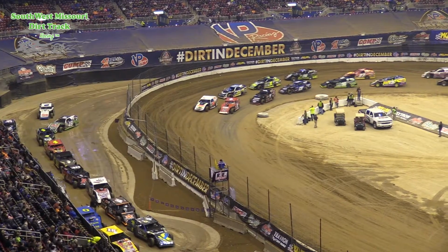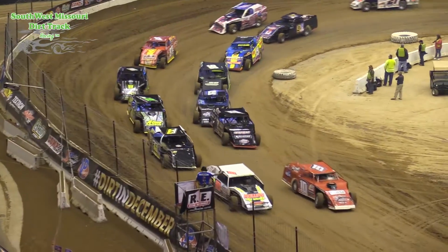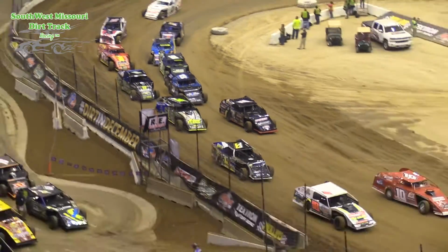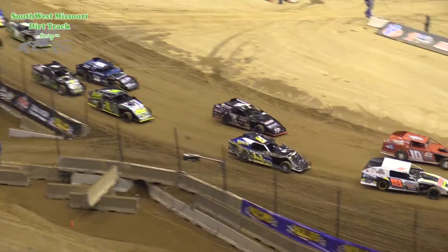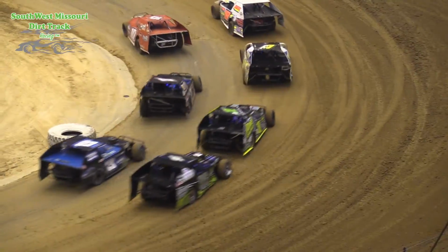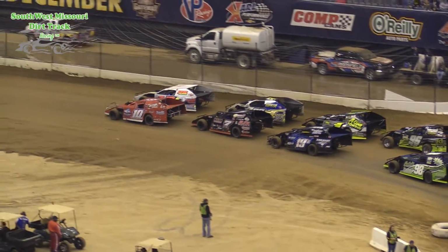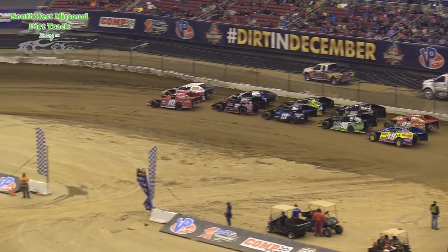Back underway. Trent Young on the pole position in car number 10Y, the Pierce Platinum race car across in Kentucky. Nine wins this year. He was the 2016 American Modified Series champion. And we're set to go green out of 4.